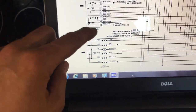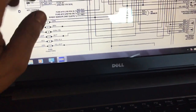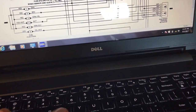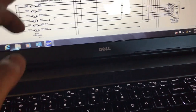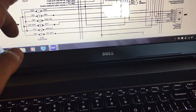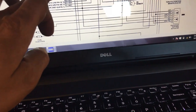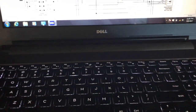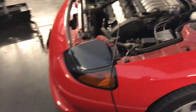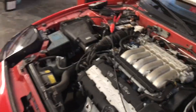So we have another, let me see, this red. This red is supplying, just to check the MPI. So that red should be coming from the power of here. So when this closes, we should have power on the red, and that is supplying power to the fuel injector, so the car is running for sure. Okay, so the car is running. We can check the power in one of the injectors if we decide to go that way, which we might as well do. It's very easy.